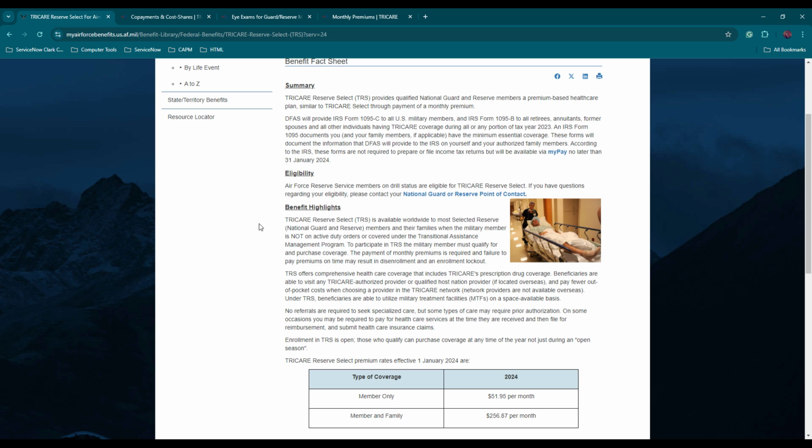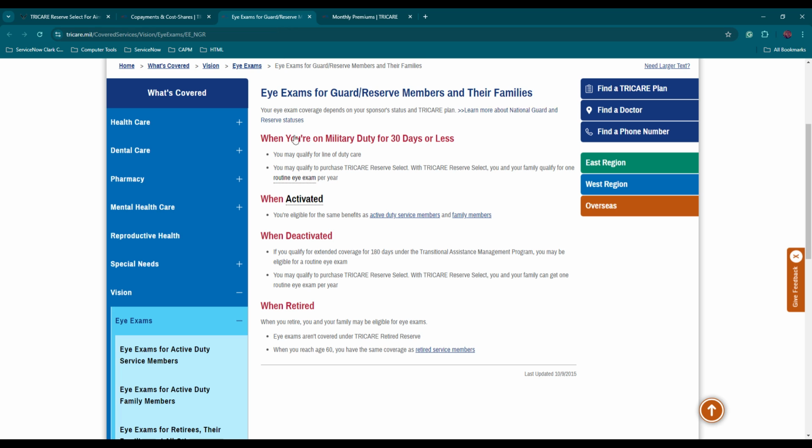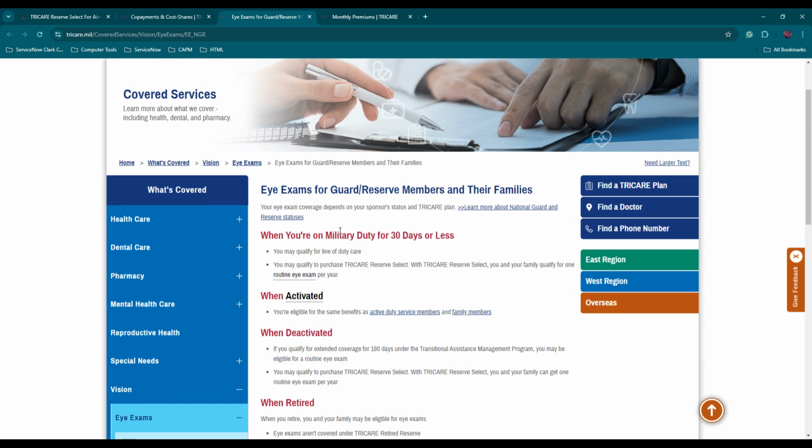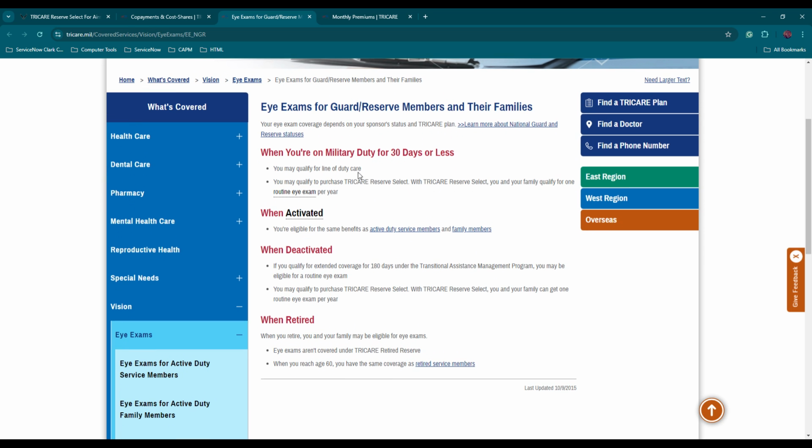Dental is separate. In case those of you are interested, you do get an eye exam with your Tricare Reserve Select plan. So you may qualify for a line of duty care. With Tricare Reserve Select, you and your family qualify for 1 routine eye exam per year. So just keep that in mind.